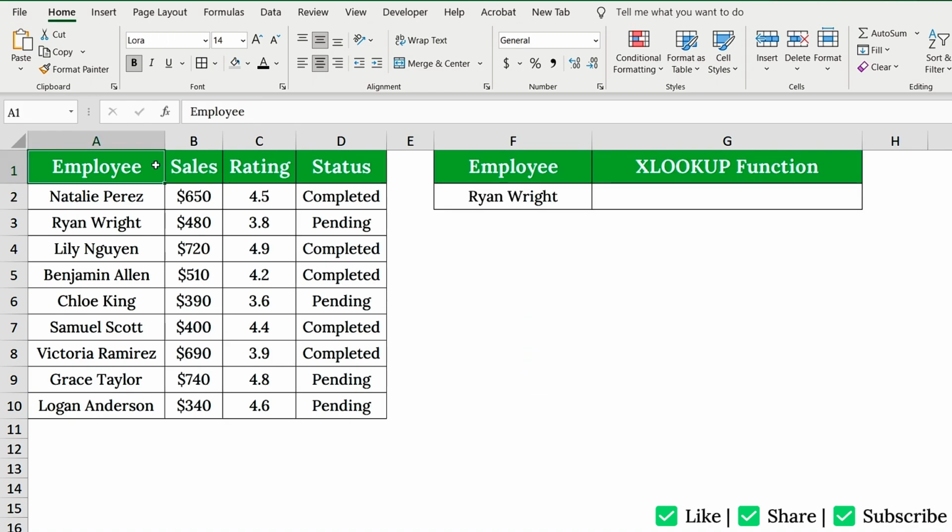At number 4, let's talk about the modern data retrieving champion, XLOOKUP. This function replaces VLOOKUP, HLOOKUP, and even complex INDEX MATCH formulas. Say you have a list of employee names in column A and their sales in column B. Now, you want to find the sales for Ryan Wright. Just type this formula.